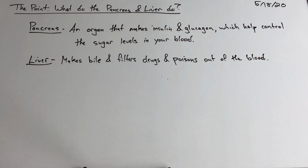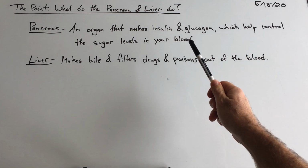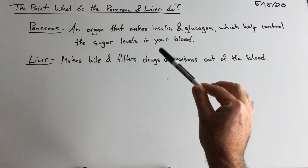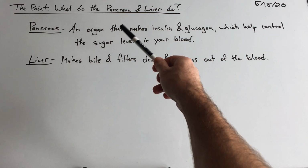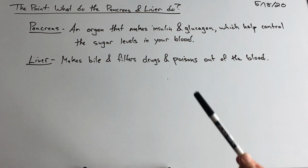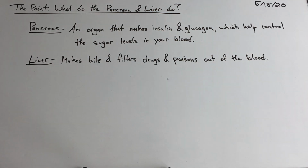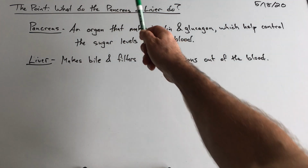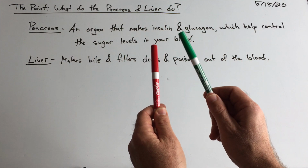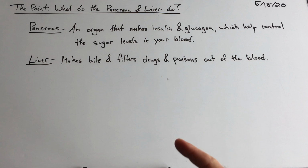So the pancreas and liver are not super related. The reason that they are being put together in one lesson is more that they are spatially related. They live right next to each other, and they tend to do their jobs more or less at the same time in relation to the digestive system. But their jobs are actually pretty different. So we are going to put them in the same lesson, but we're definitely going to think of this as a two-part lesson. First we do the pancreas, then we do the liver, and they don't really go together a ton. So pause the video and take these notes. So 3, 2, 1, pause.